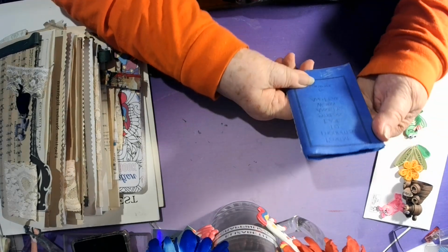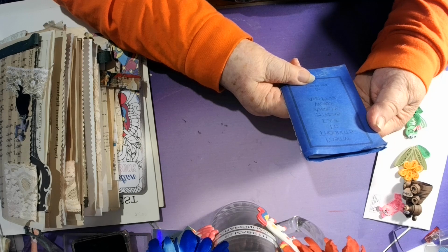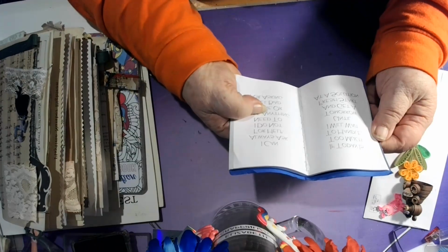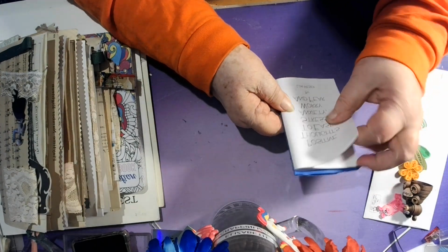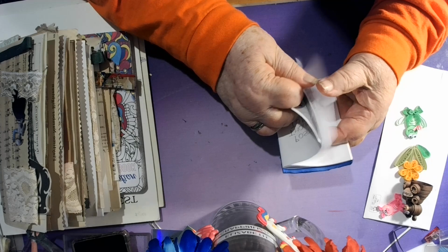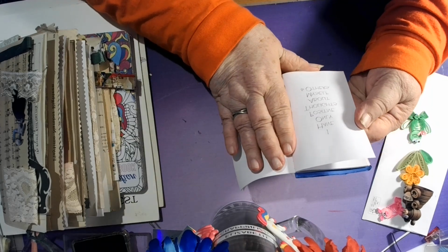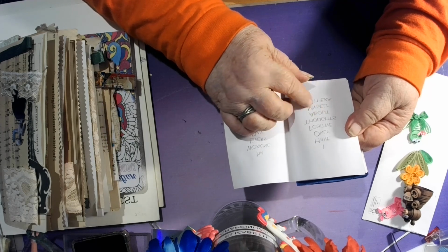What's in this little book? Positive Thoughts to Ease Stress, Anxiety, Worry, and Fear. Huh. Well, that's a good thing to have. Let's read a couple of these. Positive thoughts to ease stress, anxiety, worry, and fear. I am working every day to be and feel better. I have only positive thoughts about myself and others. That's good. I like that one.